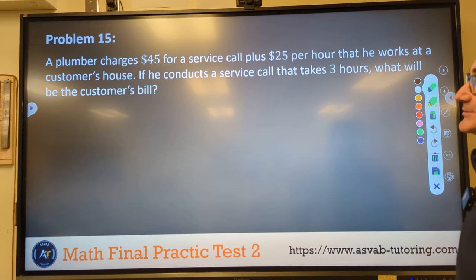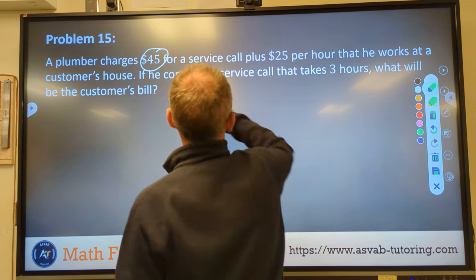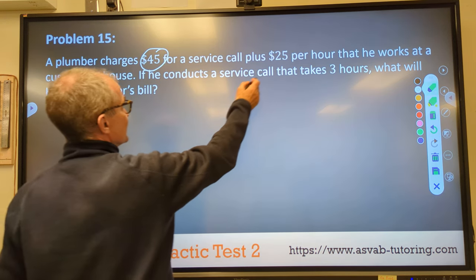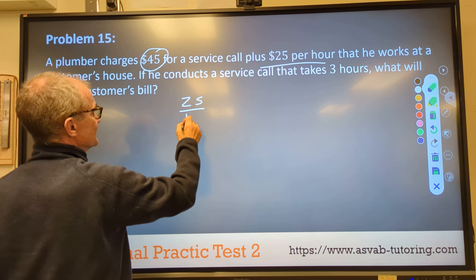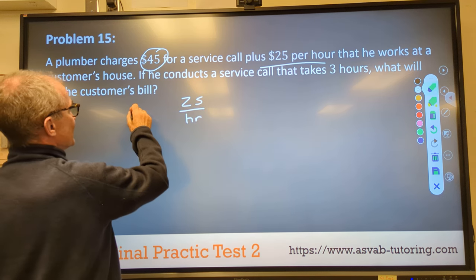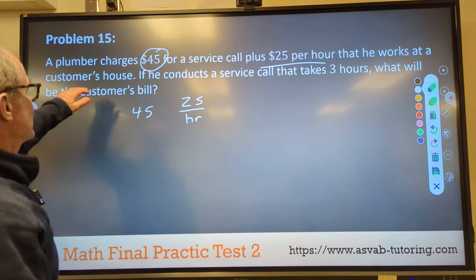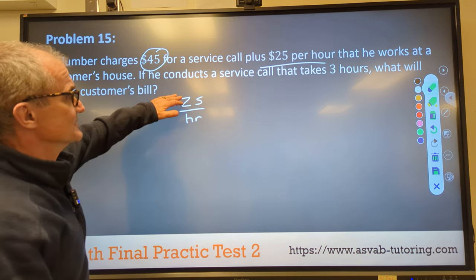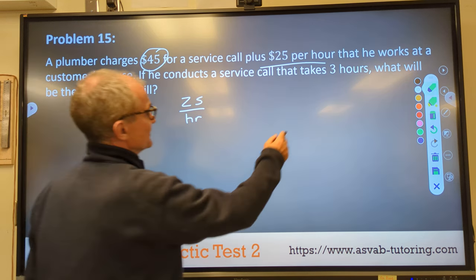All right, last problem, problem number 15. A plumber charges $45 for a service call plus $25 per hour. So $25 per hour plus a flat fee of $45. He works at a customer's house. If he conducts a service call and takes 3 hours, what will be the customer's bill?